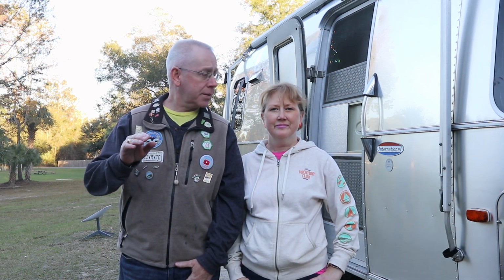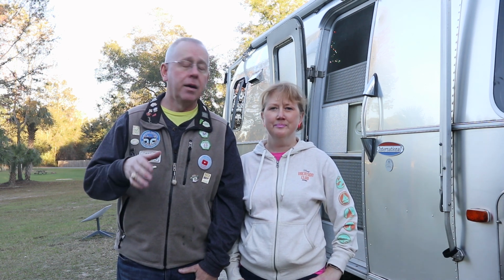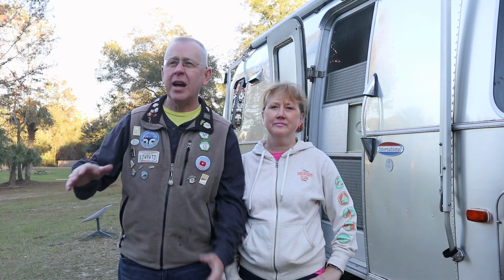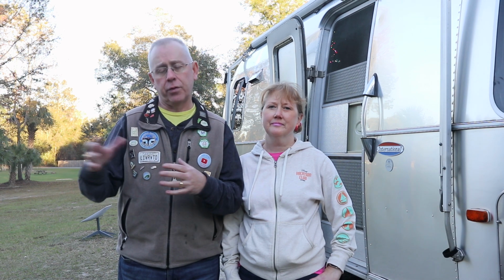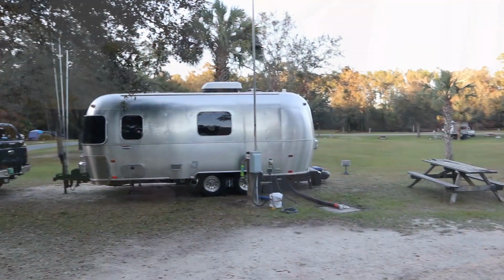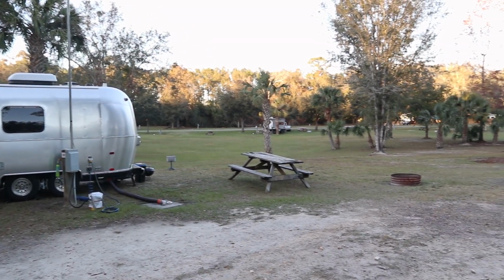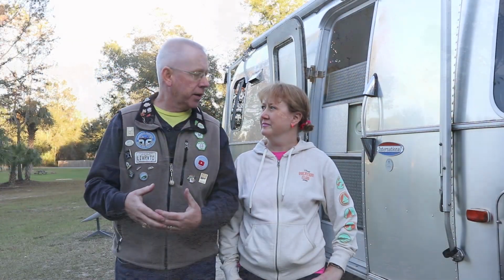For $39, this was very nice. You get full hookups, 30, 50 amp power. And some nice hikes as well. And the beautiful scenery. And the thing is, just like state parks versus private, look at all the space here that they could easily have filled in with more roads and more sites, and this is just nice, open, and very beautiful. Again, one of the advantages of the public versus the private campground.